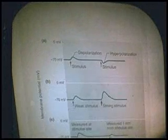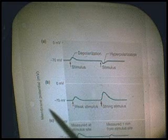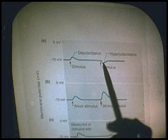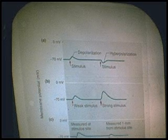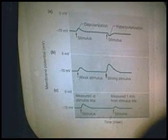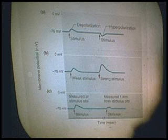I also mentioned that it could be depolarizing and hyperpolarizing. And in that case, what determines whether it's hyper or depolarization? Positive or negative? It's just the nature of the membrane proteins, the nature of the channels or transporters in that particular piece of membrane. And I'll give you detailed examples of that as we go along.